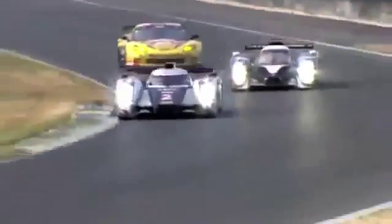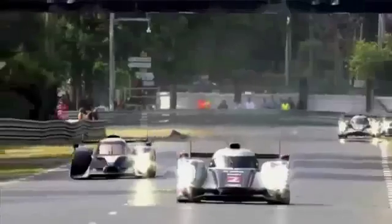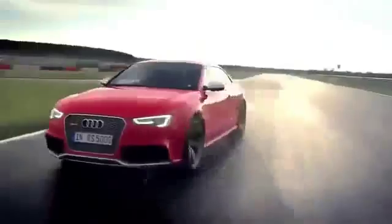Ben, well, I'll tell you, has pulled off an absolutely awesome manoeuvre around the outside as the Audi is back out in front. I just wonder where Benoit got that from. I kind of screamed a little bit and then thought, oh, we've made it out the other side, that's good. It demoralised the Peugeot driver, and that was the key time during the race.